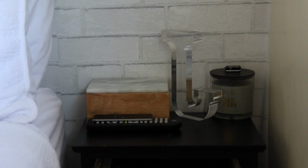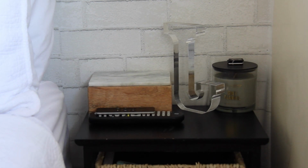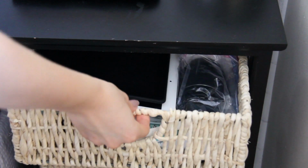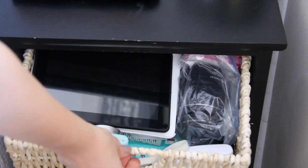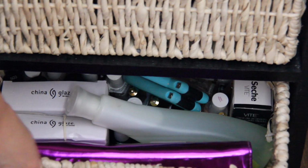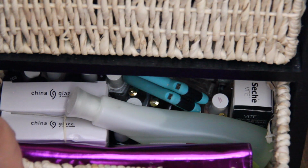So right over there we have my nightstand, which is from Ross, and then on top we have my remotes to my TV, and then a candle, a J, and a box that holds my vitamins, and they're all from Target. And then in the first drawer we just have camera supplies slash chargers, just basic everyday stuff. In the second drawer we have my sunglasses, and then in the third drawer we have all my nail polishes, and makeup brushes, and nail supply stuff.